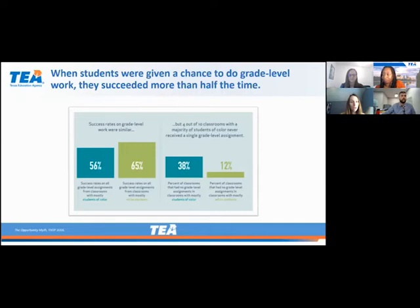So looking at the data here, what you're seeing is that success rates on grade level work were similar for students of color and white students, but 4 out of 10 classrooms with a majority of students of color never received a single grade level assignment. And so what you're looking at here is that we have students who are not even being exposed to the appropriate grade level, and therefore aren't having the opportunity, in some cases until they go to an assessment, to truly see grade level content and work with it throughout the year.